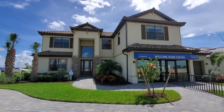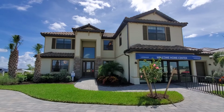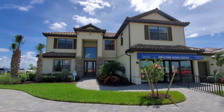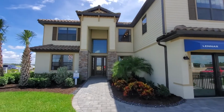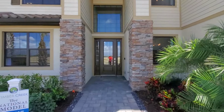floor plan. This is part of the estate line of homes that you're going to find at many of Lennar's Southwest Florida communities. The National is a 5-bedroom, bonus room, loft, 3-car garage home, almost 3,500 square feet. Let's run inside and take a look.